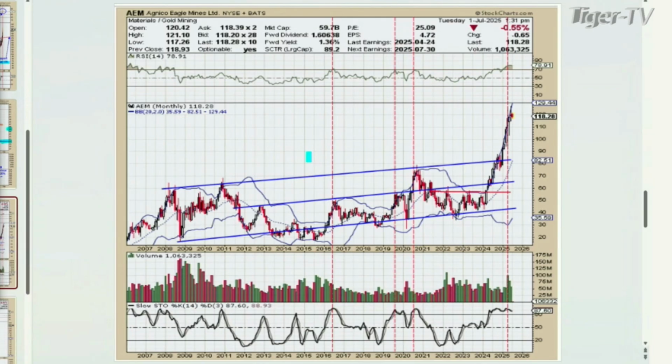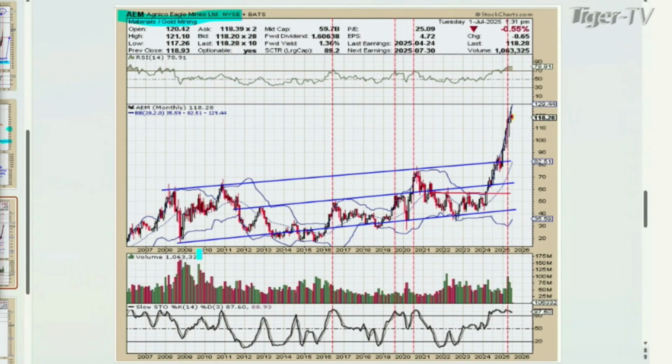That's the symbol anyhow. Yes. This is a monthly chart. This chart goes back to actually 2006, and if you notice, it's a gigantic breakout. I mean, we broke out. This chart went sideways, starting basically 2008 all the way into 2024, and finally just broke out.